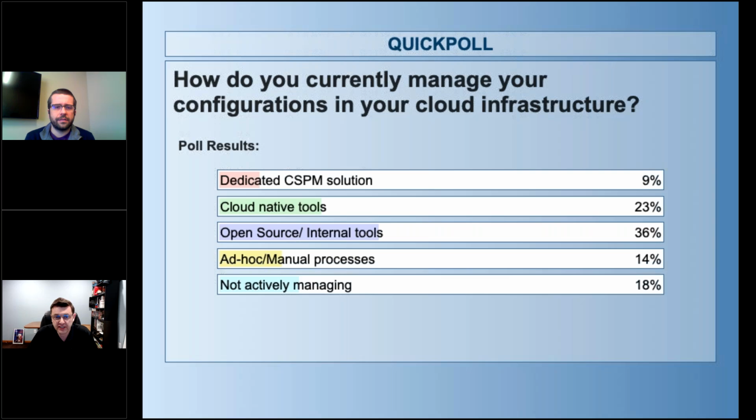We had a bunch of custom process, had a legacy. We pulled in some open source and pulled it around. So that's definitely a place a lot of people start at too.